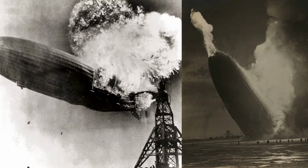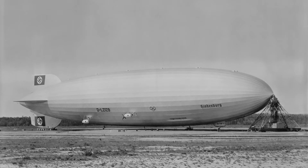The Hindenburg was a symbol of German power, and at the time it was the biggest commercial airship ever built and the most technologically advanced. It was more than 3 times larger than a Boeing 747. It could reach cruising speeds of 76 miles an hour and a maximum speed of 84 miles per hour. At the time it was the fastest way of crossing the Atlantic.